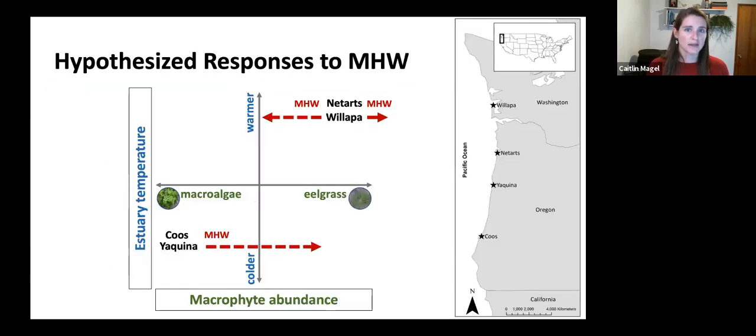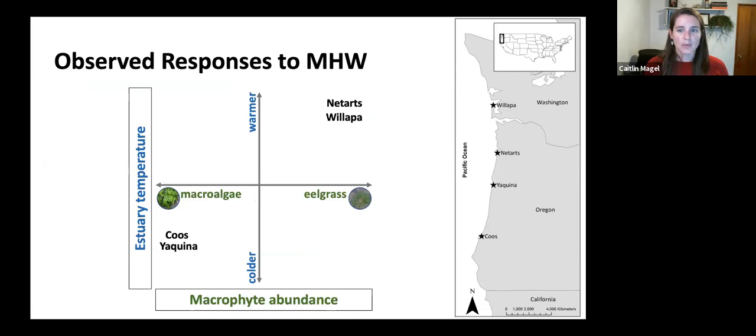So if we return to my hypothesized responses, these are the directions that I thought the estuaries might move based on their dominant macrophyte and also their general estuary temperature. But what we saw is that in general, macrophyte communities at these marine dominated sites were not static. That's not surprising given the responses that we saw in offshore kelp species. So this shows that macrophytes in estuaries are also sensitive to the acute thermal impacts of the marine heat wave event.